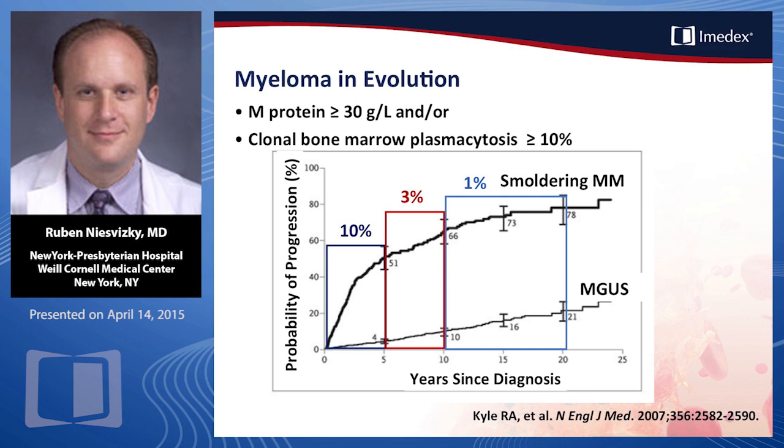So one has to evaluate patients with smoldering myeloma early and see that the progression rate during the first 5 years is indeed higher, probably because we're detecting patients who were already with active myeloma, myeloma in evolution. So a very important part of the history is for how long the patient has been having the parameters of smoldering myeloma in trying to predict progression.